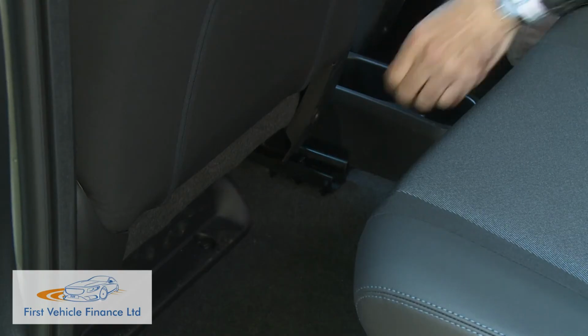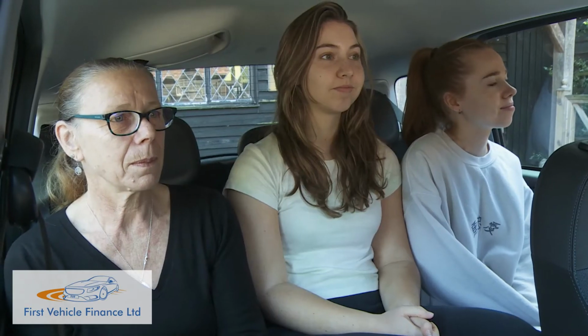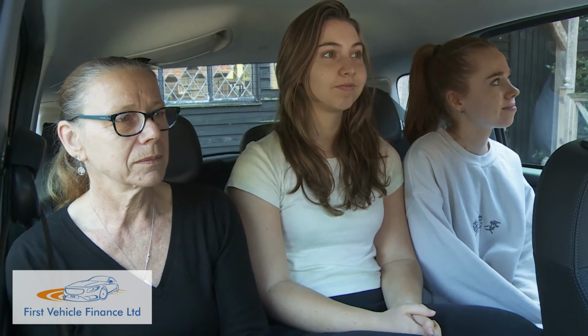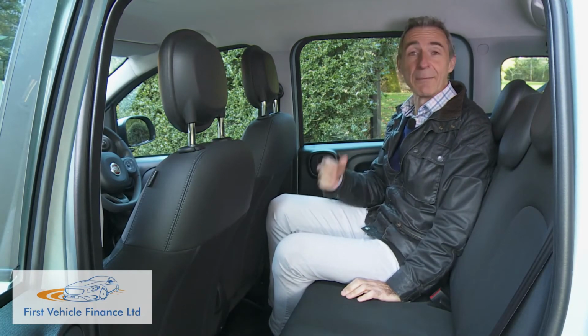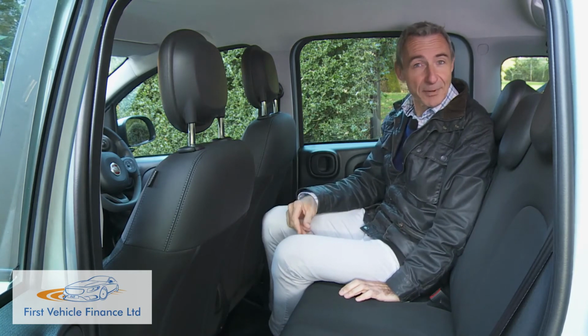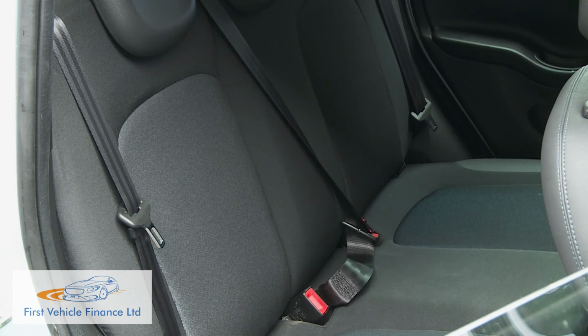Plus, the central transmission tunnel is notably low, so if you absolutely had to fit 3 adults back here, you absolutely could. All of them would have enough ceiling space too to wear elaborate headgear should a wedding visit be on the agenda. Bear in mind that if you do want the option to seat 3 people back here, you'll have to pay extra for a third centre seat belt with the standard shape model. This cross variant, though, gets that as standard.